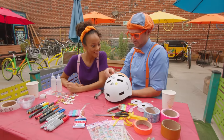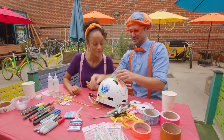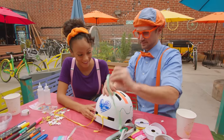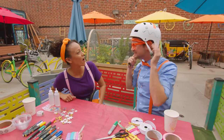I just think it'll look so cool when I'm riding really fast. It will. It'll be blowing in the wind. All right, check it out. How does this look? Looks very good. Do you think it looks good enough? All right, let's try it on. Okay, let's see how you look.